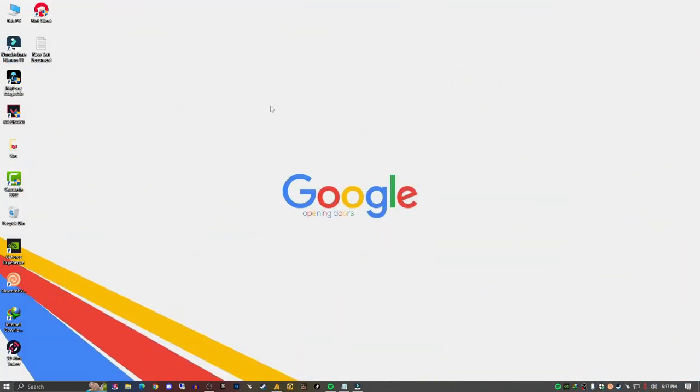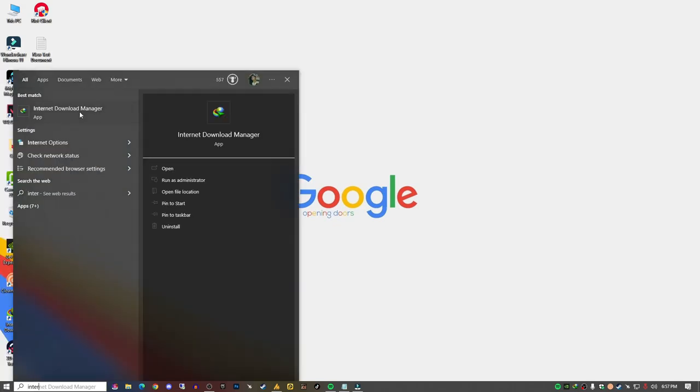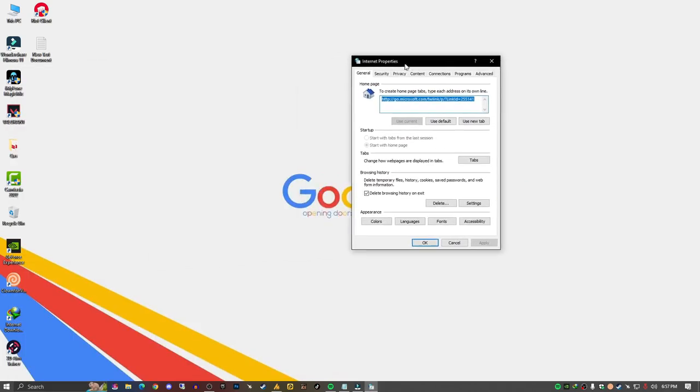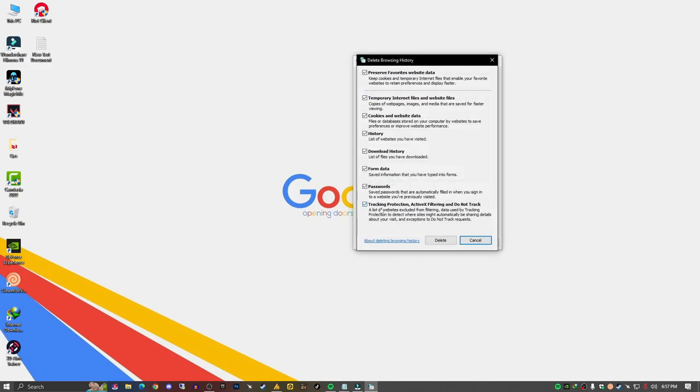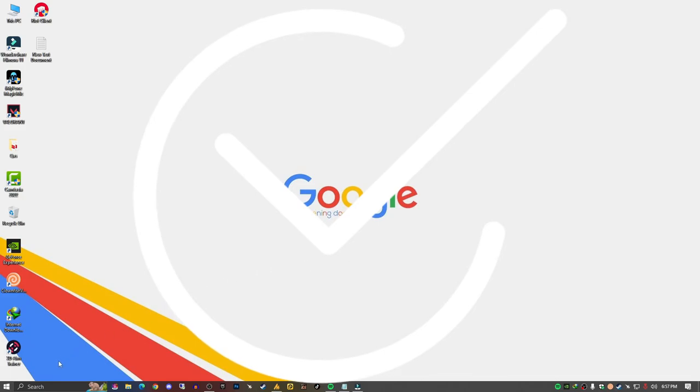Okay. The first option, you can just click on the Windows icon, then type here the internet options. Open the internet options. Check the clear history, browsing history, and click on the delete button and select all the options and delete it. Hit apply. Okay. Now let's move on the second step.